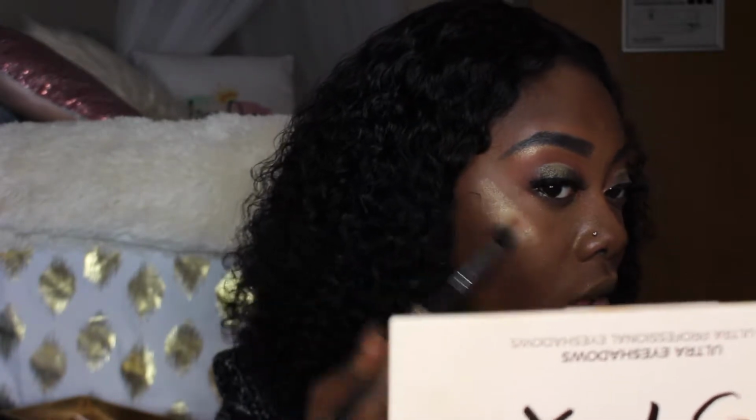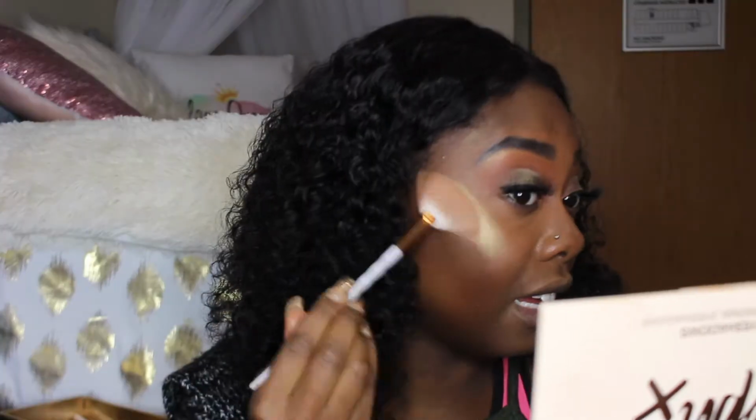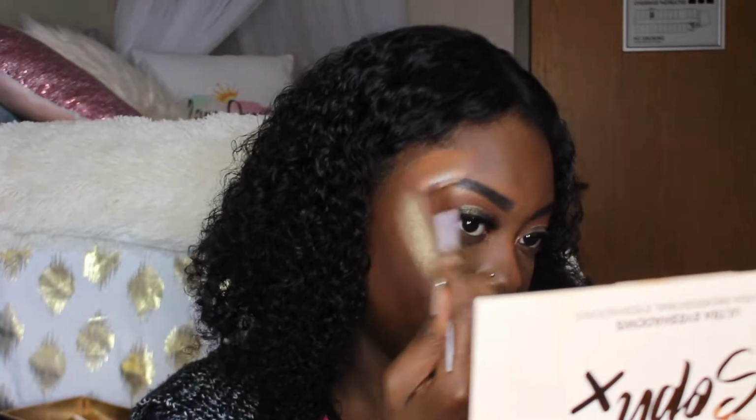And now I'm going in with this highlighter that I love. Oh my God. Do y'all see that highlight? I could literally drench myself in that highlight. It is super gold. Perfect for dark skin tones. It looks amazing in the nighttime.